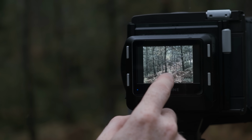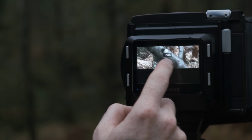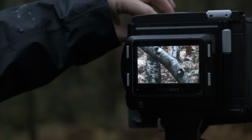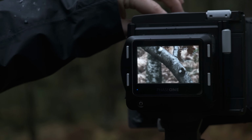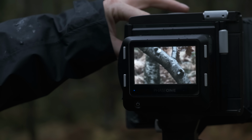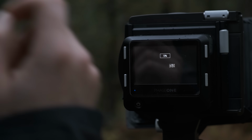So I've got my composition framed up. Let me just go in and focus. If I double tap, I can get to 100%. And I'm going to focus on the arching tree with the red berries on it. There's a lovely lever on the lens, so you can really get that pin sharp, perfect focus. We're at f8, which should give me sufficient depth of field to make sure this tree is sharp.